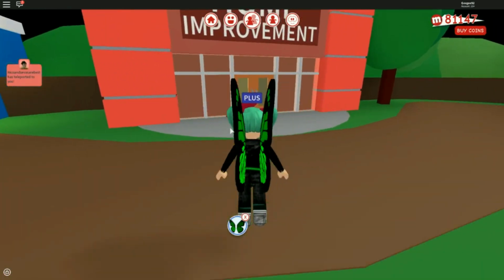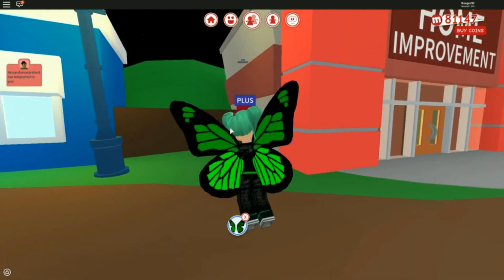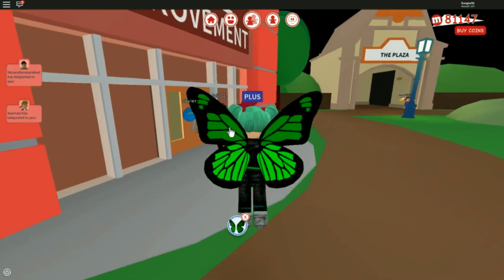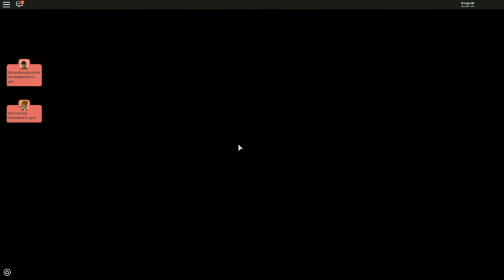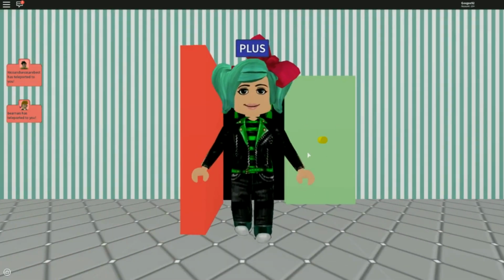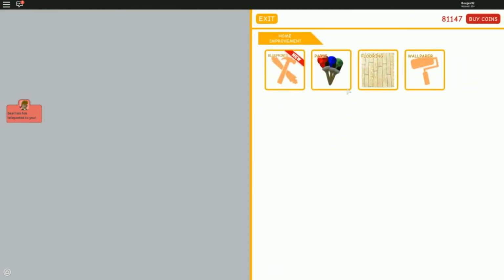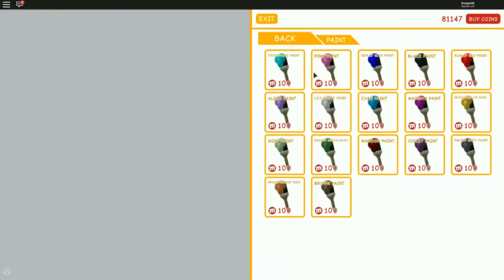All right, let's go by. Whoa. There's a dude over there on a pogo stick. Awesome. All right, let's go to the home improvement store. Let's see if there's anything new on it in addition to the castle that I can buy. Because I think the castle is awesome and I need to buy it. Oh, hello, penguin. Hello. Haven't seen you in a while. Okay. Anything new? I have this paint. I have that paint.